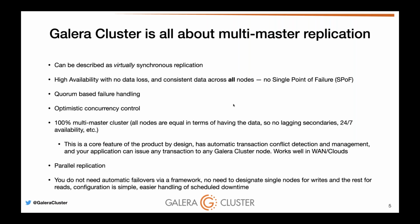Of course, we have optimistic concurrency control. We're a fully multi-master cluster, with all nodes equal in terms of having data. So, no lagging secondaries, parallel replication, and we don't need any frameworks for you to do failovers or designate nodes for writes and the rest for reads. Configuration is simple, very easy to handle, with scheduled downtime.